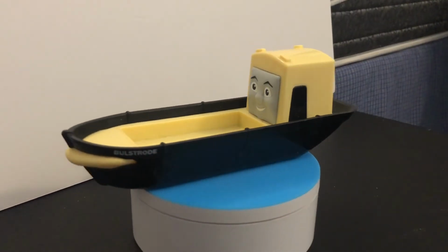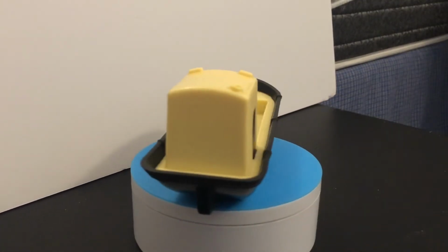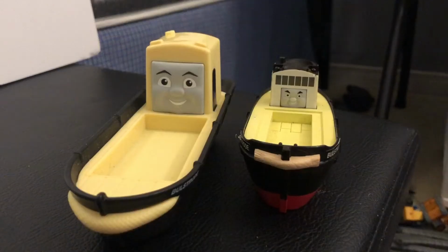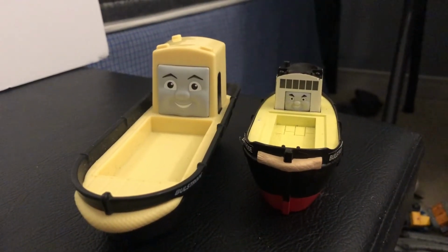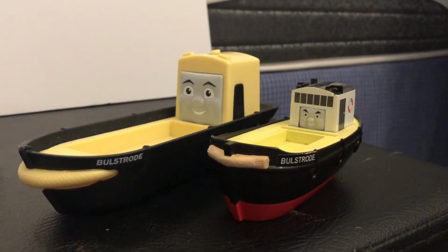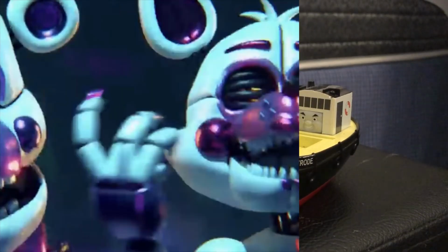To go along with the talking Thomas and Percy, we have Bulstrode, who came in the set as well. I don't have this version of Bulstrode, so I'm very happy to have one. I also have the Hit Toy Trackmaster one for comparison. It's a lot smaller, but has more detail. I'm just missing the Tomy one and the motorized one with more details.